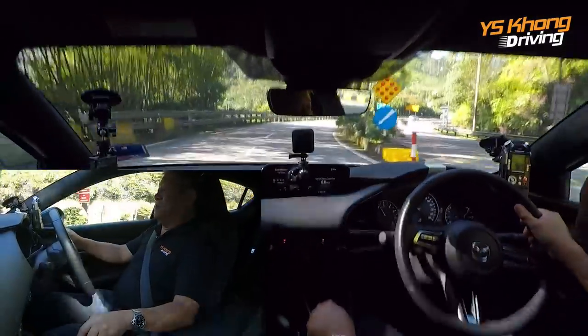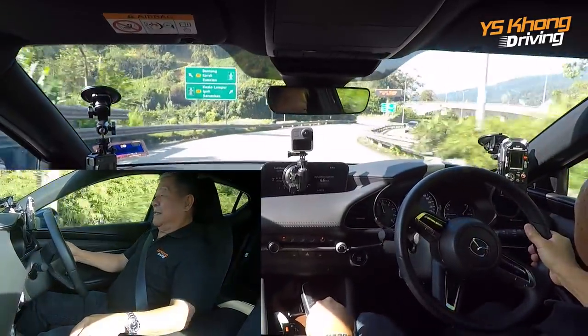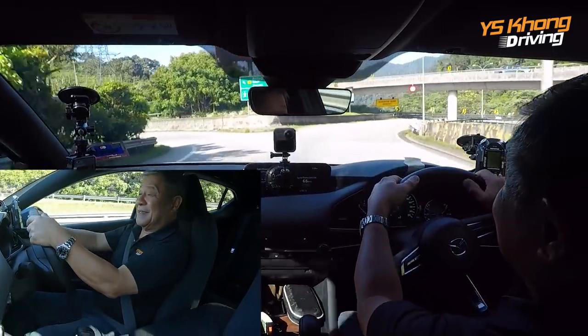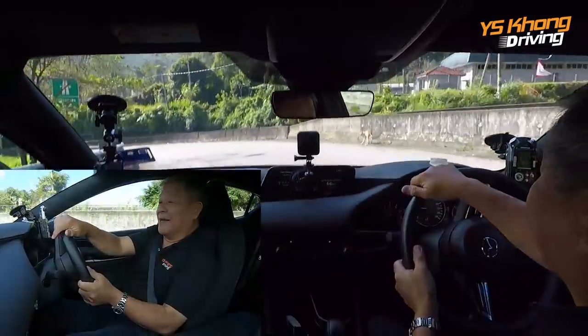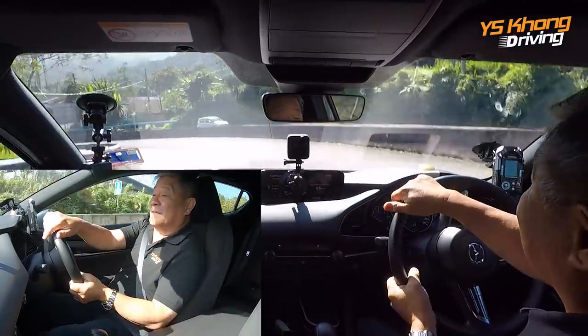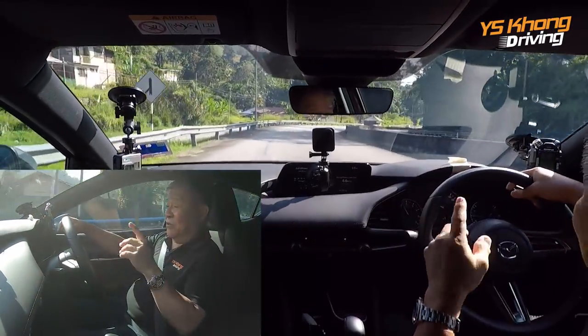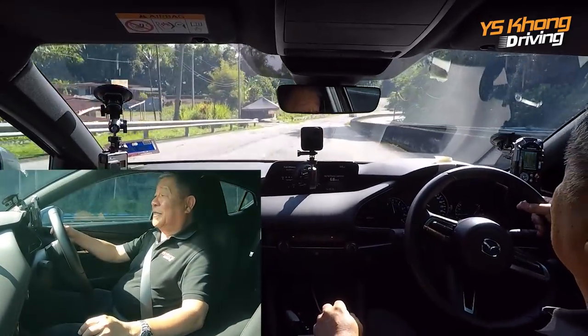Okay, we've got to the bottom of the hill, and so how was the car? Pretty nice, okay? Nothing wrong with the car. And do I think the 1.5 is just as fun? Yes, it's just as fun. It's not as fast as the 2 liter, but it's not a lot slower.